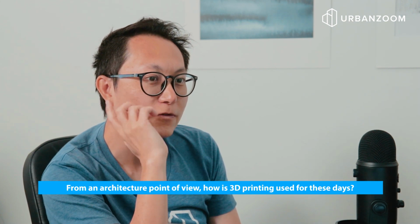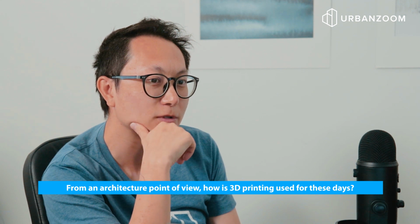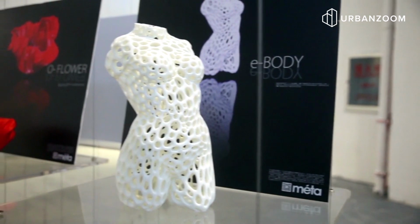Got it. I'm curious, from an architecture point of view, how is 3D printing mostly used these days? Is it just to print out a small physical model as an illustration kind of thing? So this is an exhibition we did in China. For example, this form is actually a vinyl knot form.